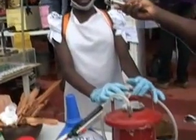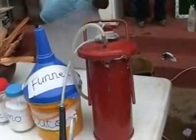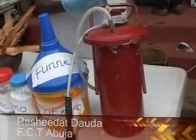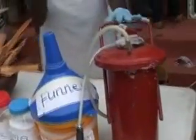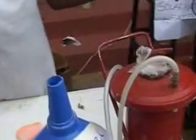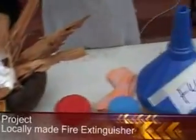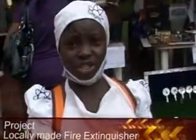A locally made fire extinguisher is an active fire protection device used to control small fires, often in emergency situations. It is not made to be used in a big fire that cannot be controlled, such as one that has reached the ceiling. This type of extinguisher is called a stored pressure fire extinguisher. The propellant is stored in the same chamber as the fire-fighting agent itself.